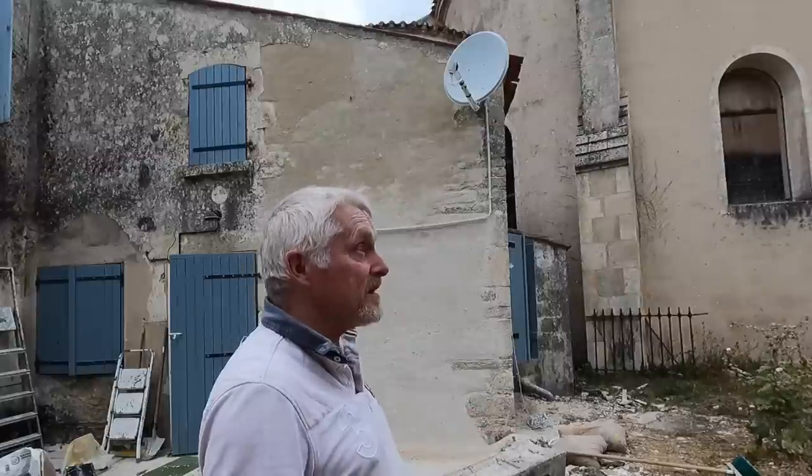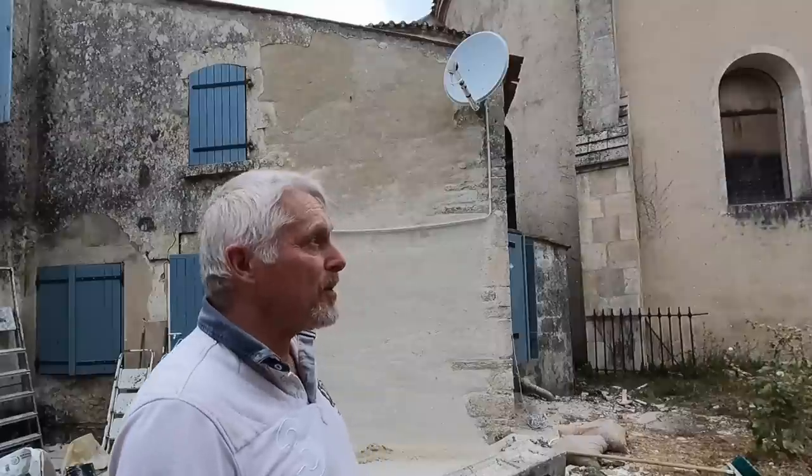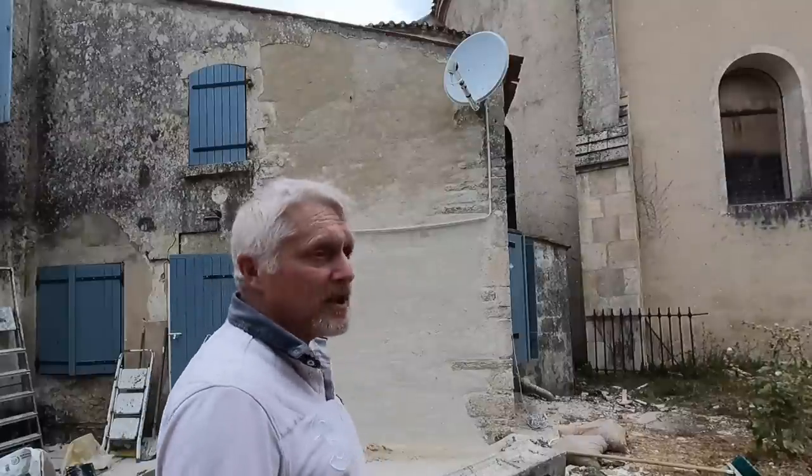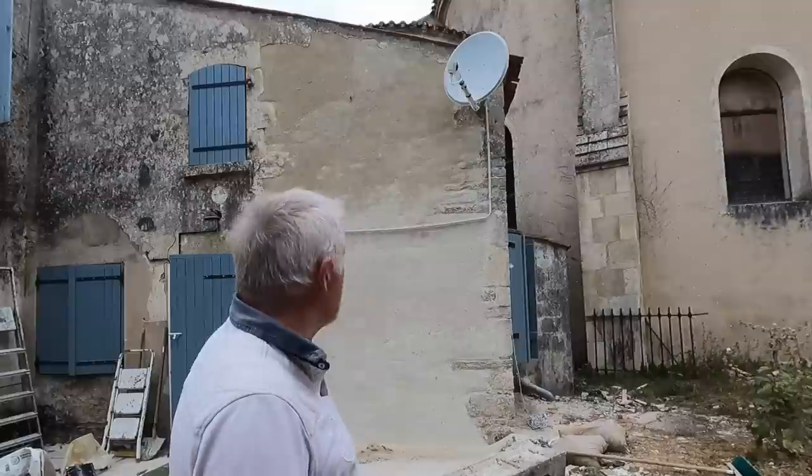It does look a bit rainy, so we could do with a bit of rain, but if we can just hold off a few more hours and give that a chance to dry, it'd be perfect. So yeah, another job ticked off the list. It looks a lot better. I'm very happy with it.